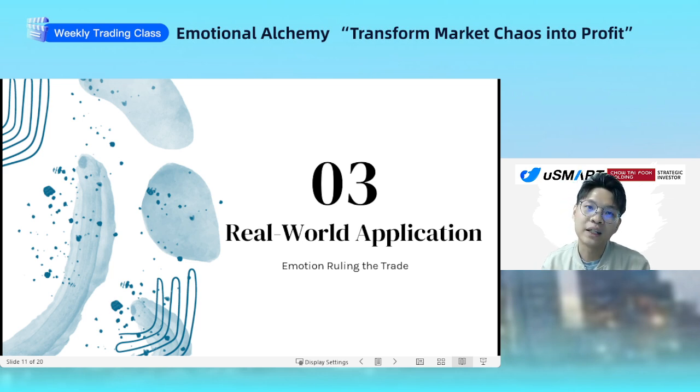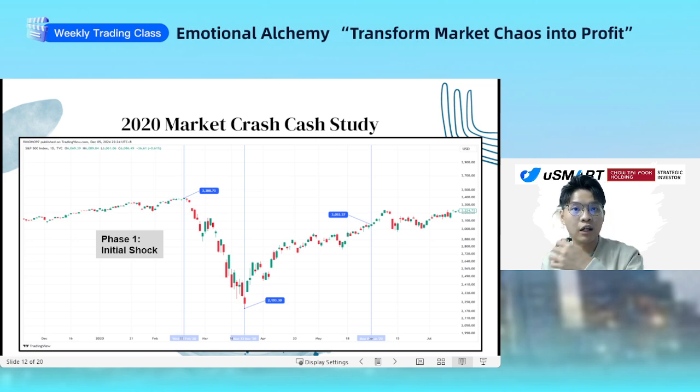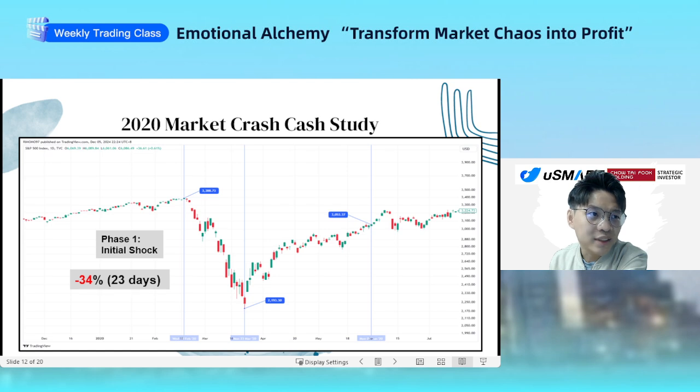So now let's take a look at the real world example that tested every trader's emotional control, which is the 2020 market crash. And I separate it into two phases. The first phase is the initial shock phase, which started from February 19th until March 23 in 2020. At the time, the S&P 500 peaked at 3,386 on February 19th, and it dropped 34% in just 22 trading days. And the VIX reached an all-time high of 82 on March 16th, and the S&P 500 hit the bottom at 2,200 something on March 23.